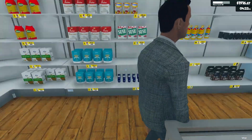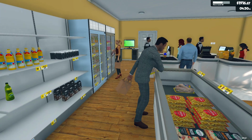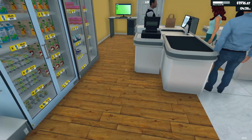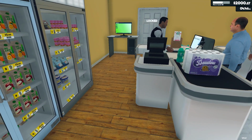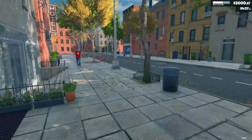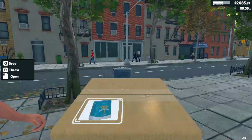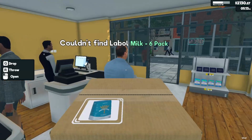Are you just grabbing all the peanut butter? Peanut butter and chicken. I don't have any more other than that one box. Okay, 2,000. What time is it? 4? Yeah, we'll go ahead and we'll kind of roll through the day here. And we will come help Gary take stuff off the top shelf.